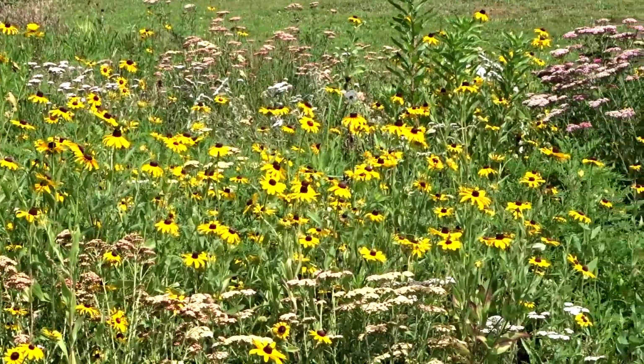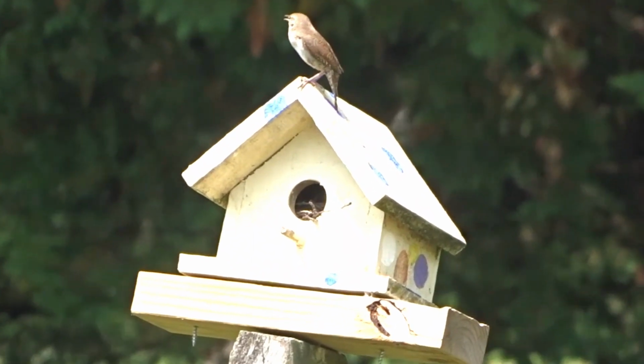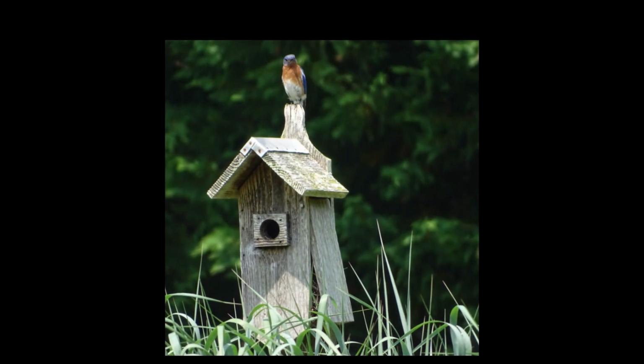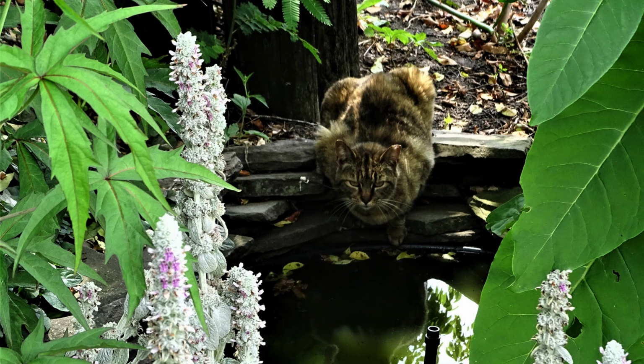And of course, with insects being so plentiful, there are many bird species that call this place home, like this house wren, an eastern bluebird. There are even a few kitties that live on the grounds.